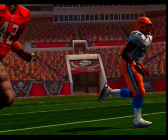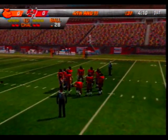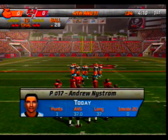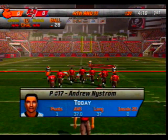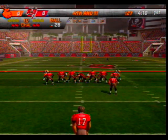And you see that kind of thing out of these guys a lot. They're big and they're strong and they're fast. Opposing offensive lines sure have their hands full when they get out in this field. Nystrom comes into the game for the punt. Ross into return.